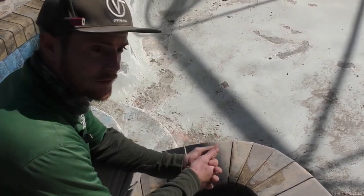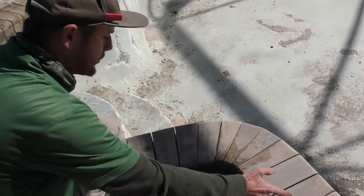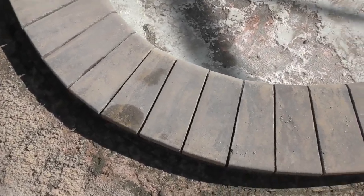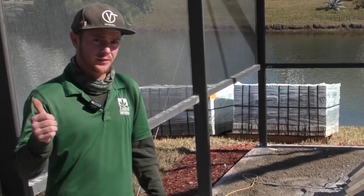And then after it's all done and dry, he comes in with his grinder and makes everything nice and clean. Everything is symmetrical all the way through. You don't have these tight little joints, and everything is beautiful. There are lots of little secrets to this stuff. Learn something new every single day. If you want it done right, definitely give us a call.